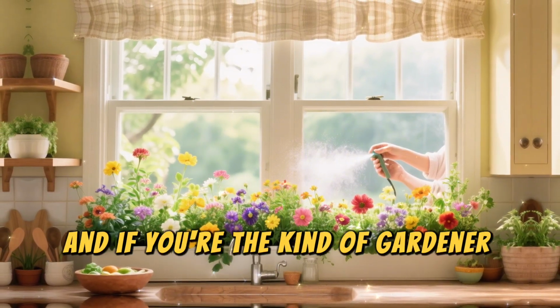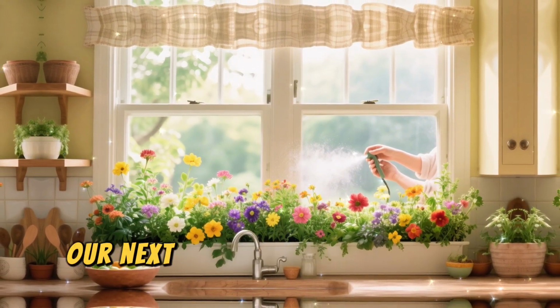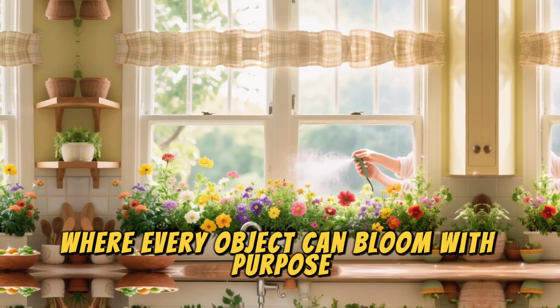And if you're the kind of gardener who likes to break the rules and create something truly one of a kind, then our next idea is calling your name. Coming up, the repurposed garden, where every object can bloom with purpose.